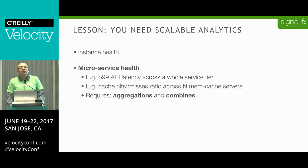And the other thing you would need is combines. One of the things you will find is that a lot of times the raw metrics that your services will send you are not in the form that is ideal for monitoring. So let's consider a Memcache. A Memcache server might say, I've had so many hits and so many misses over some period of time. Now the number of hits and misses goes up and down based on how many hits are happening, time of day and whatnot. So they're by themselves not so great.